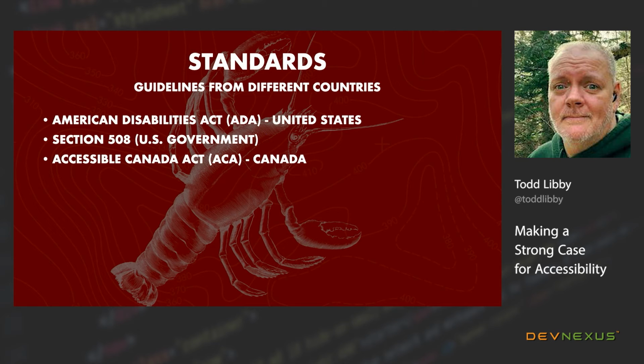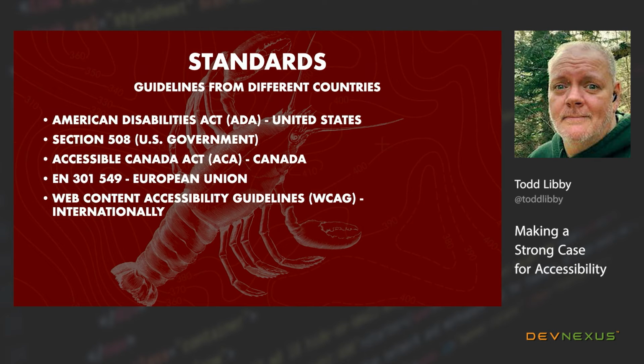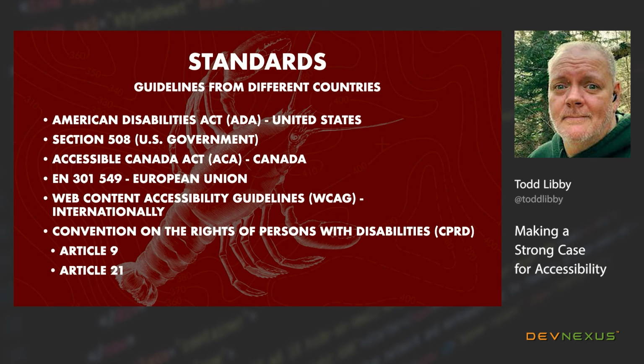The ACA in Canada, the Accessible Canada Act, and EN 301 549 in the European Union. Again, WCAG, which is international. I believe it's over 180 countries have these guidelines and they follow them. You also have the UN Convention on the Rights of Persons with Disabilities, Articles 9 and 21, and I will have that link available later on.